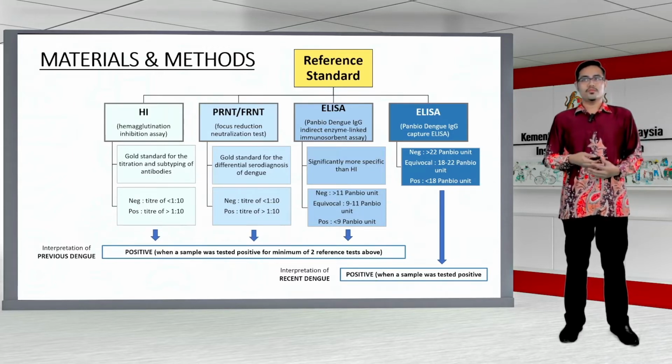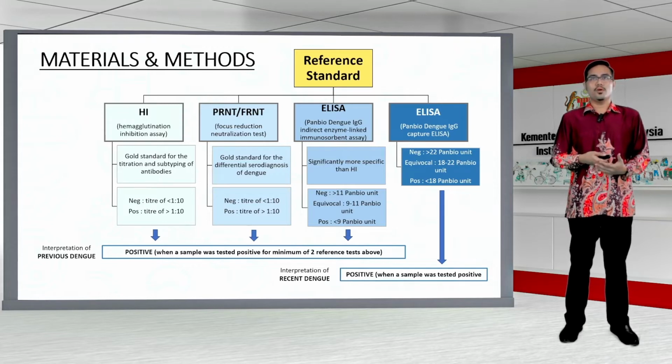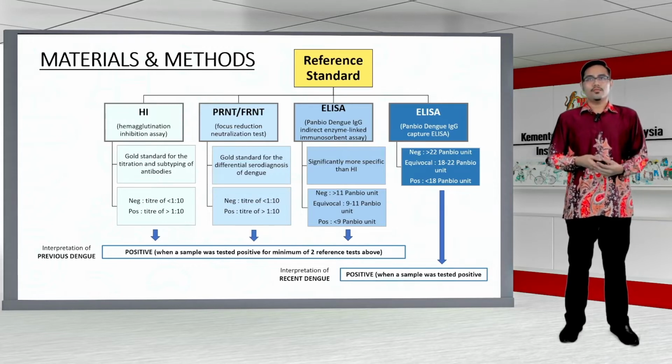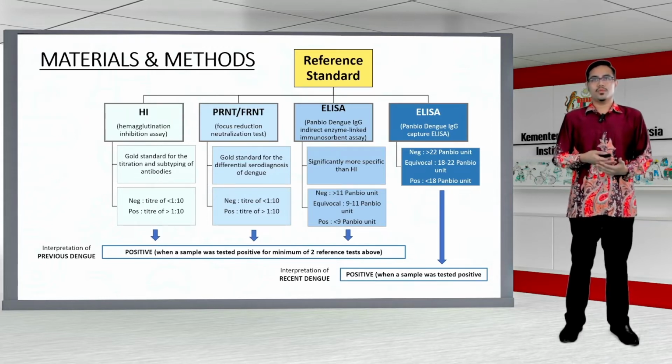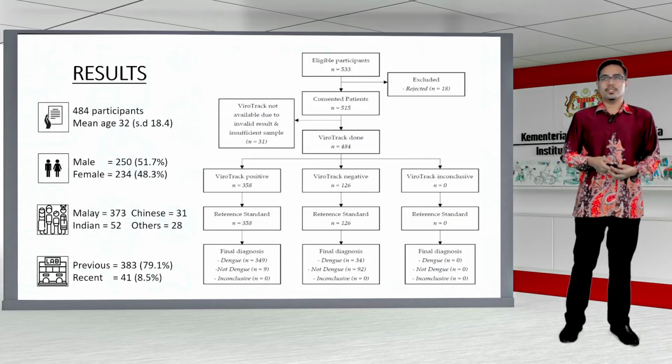For the previous dengue interpretation, it is positive when a sample tested positive for a minimum of 2 of the reference tests above. For the interpretation of recent dengue, it is positive when a sample tested positive for the Panbio dengue IgG capture ELISA.